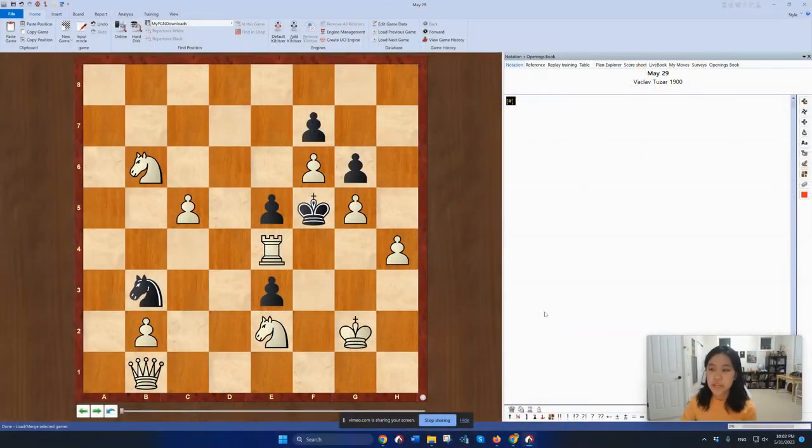The puzzle for Monday, May 29th. It was composed by Vakov Tuzar in the year 1900. Again, all the puzzles in this series are white to move, mate in 2. If you want to try to solve this puzzle for yourself, go ahead and pause the video here. For me, this puzzle had a difficulty rating of 6 out of 10 and a satisfaction rating of 4.5 out of 5.